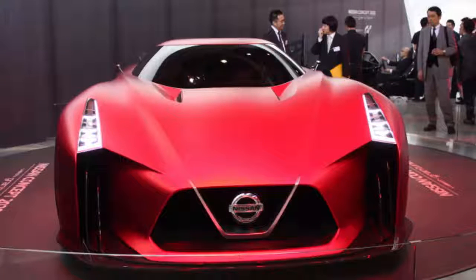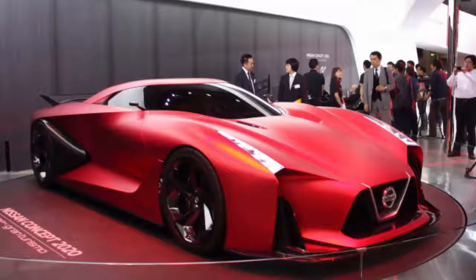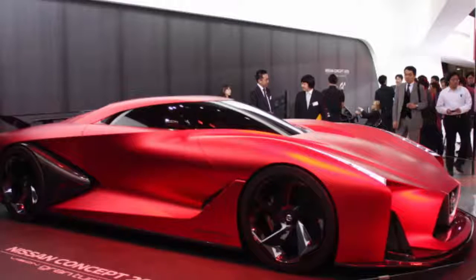This car looks familiar, it's because we've seen it already. But with a fresh coat of matte red paint, Nissan's 2020 Vision Gran Turismo concept looks fresh as ever, and ready to take Tokyo by storm. If there was ever a car that previewed the next generation of Godzilla, this is it.